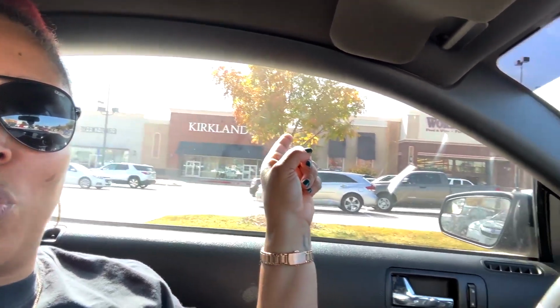And I'm going to look at the garland as well. I waited until I knew they were in stock in this store before I drove here because I didn't want to just waste my gas. I hear they have them in World Market too. And so where I am, there is Kirkland's, and World Market is right next to it. So that worked out for me.